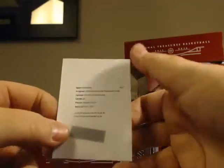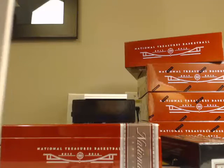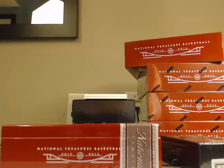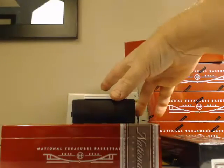We have a redemption here. International Treasures, card number 28. Walter Tavares. Not sure. Hawks, maybe? What do we got here now?